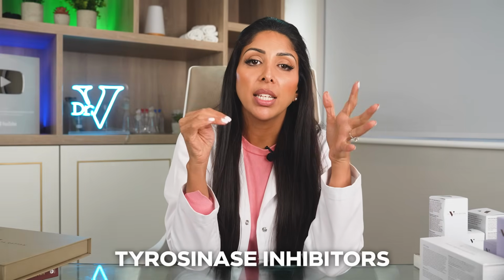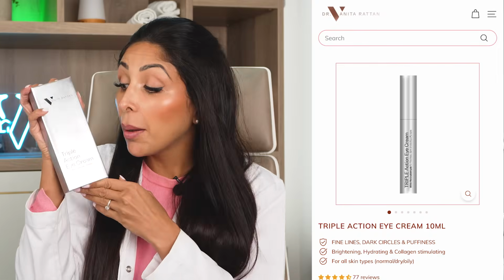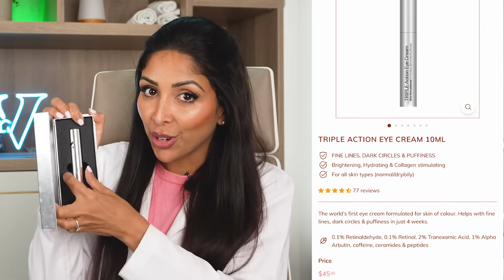If you're getting dark circles, then use tyrosinase inhibitors like tranexamic acid and alpha-arbutin. They're the two most effective, with the most amount of clinical data behind them, the two that I would tell you to start with. These ingredients combined didn't exist, which is why I made the Triple Action Eye Cream for you.